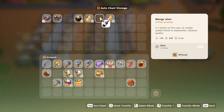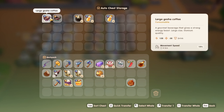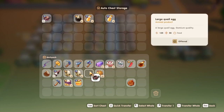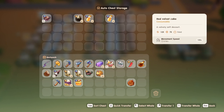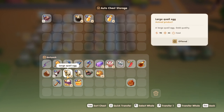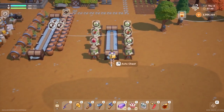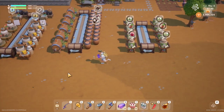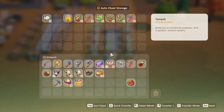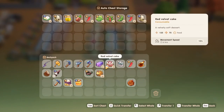All right. Oh, we have a bottle of mango wine. Very nice. Very interesting. This is aged. Outstanding. And that's just juice. So let's get... Actually, we need the eggs to go in here first. Right? Is that what we decided? Yes. So the eggs are like the only thing that make the trip between the two.